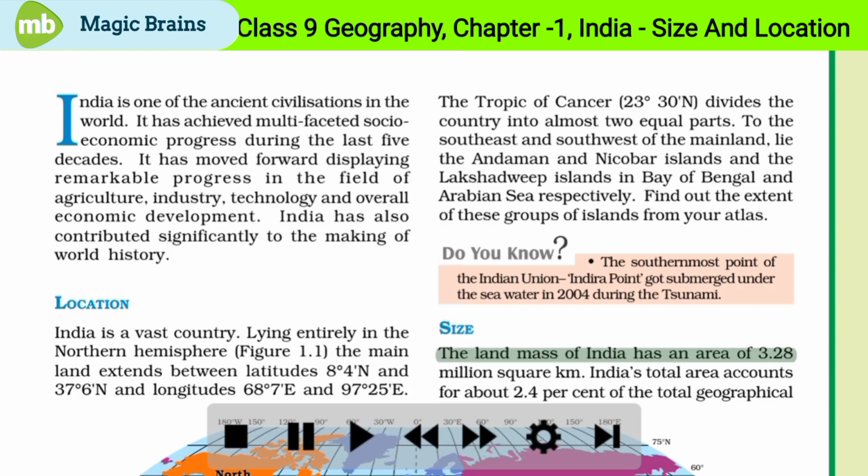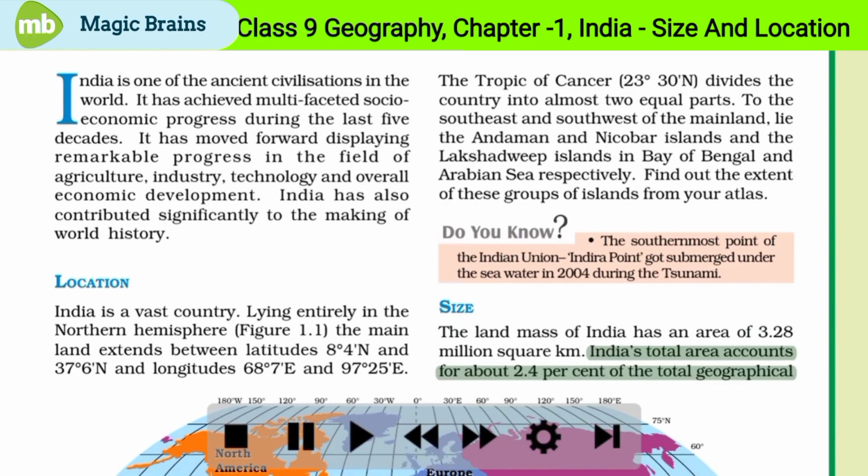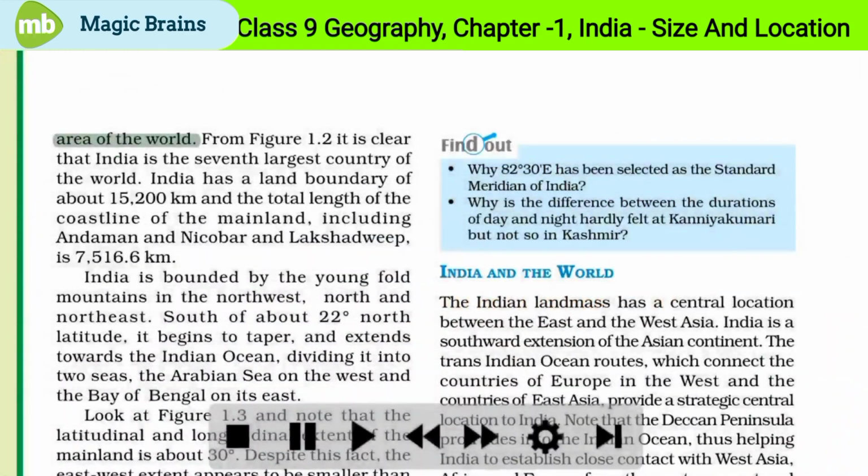Size. The landmass of India has an area of 3.28 million square kilometres. India's total area accounts for about 2.4% of the total geographical area of the world.